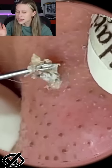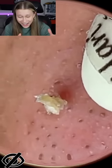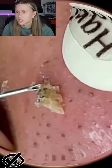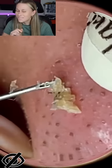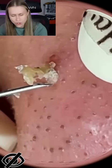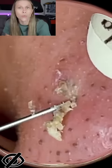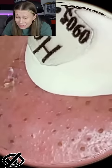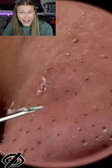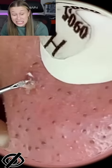Yes, I get it's zoomed in, but why does that thing have like six different textures? It looks like that has been there for multiple years. Although, I feel like blackheads on your nose just pop up. No matter how hard you try, you're gonna have blackheads on your nose. There's no winning this battle. But that is insane. And that thing is definitely deep in there.